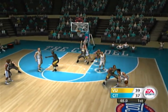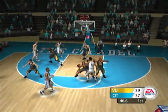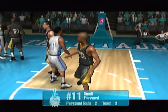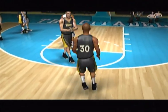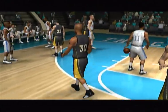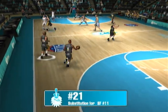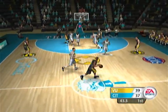Defense wants that lob as they deny the post. Dick, this one's going the other way. Awesome defense by the senior leader, taking the charge. Number 21 gets in on the action for the first time tonight. He has a great presence when he steps on the floor, Brad.